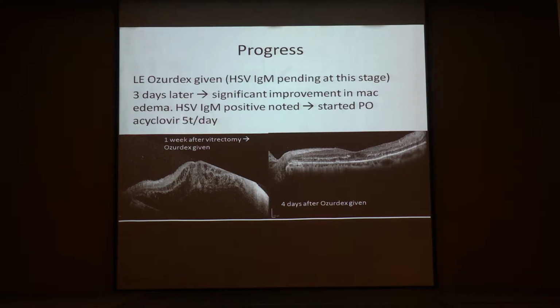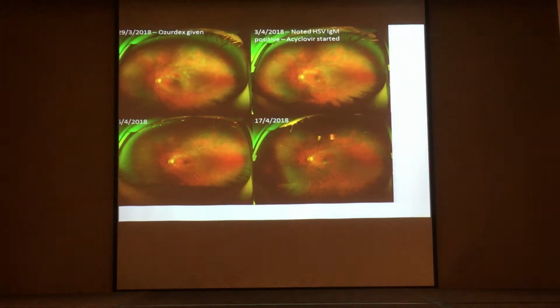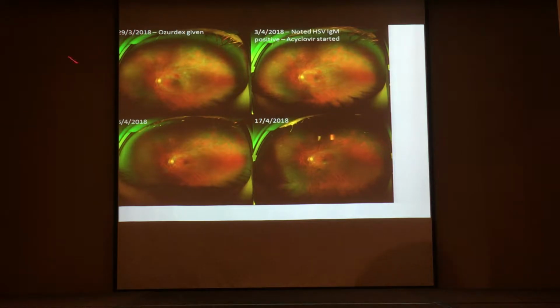But unfortunately, 3 days after the Ozurdex was put in, to my horror, the HSV IgM came back positive. So I called her back, started her on oral acyclovir 5 times a day, and watched her very closely. I gave the Ozurdex on this day. This was the day the IgM was positive, and I started oral acyclovir 5 times a day. I watched her closely from 3rd April to 7th April, seeing her about 3 times within about 2 weeks. Every time I saw her, she only seemed to be getting better and better. So I thought maybe we're all right.